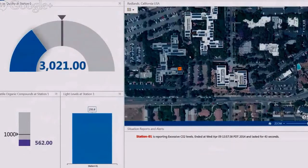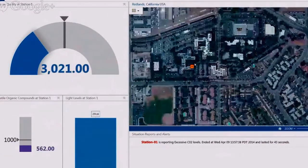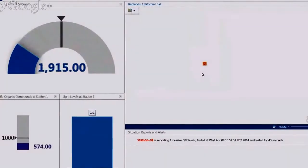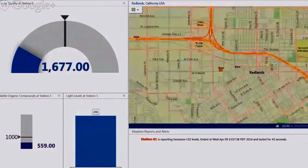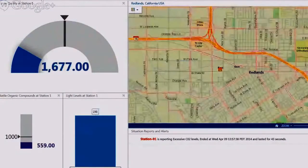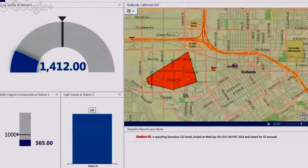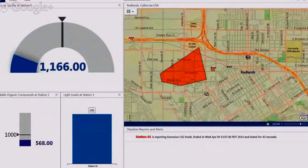So the next thing I want to do is let's bring in some moving entities. So I'm going to zoom out a bit and change the base map to National Geographic. And as soon as our map shows up here, I'm going to simulate some activity, and I've sped this up given the short duration we have here, so that we can see this occur. And what we're going to see is I see a few vehicles moving around in the area. And I see a red shape on the screen. Now that's actually a weather warning coming from NOAA. And I'm listening in real time to receive real-time weather warnings about that.